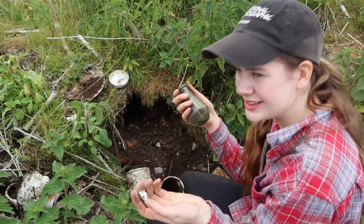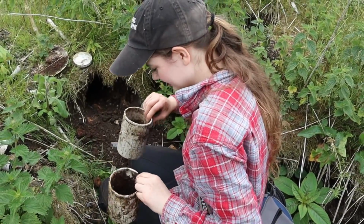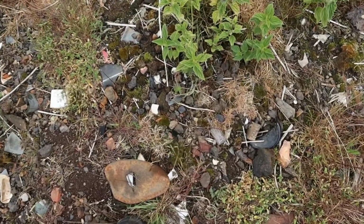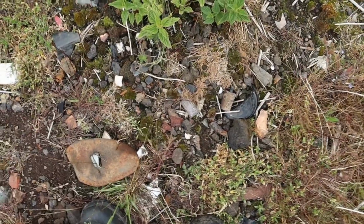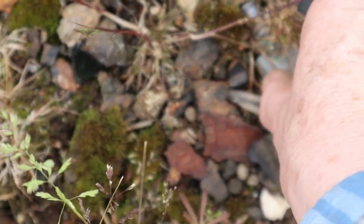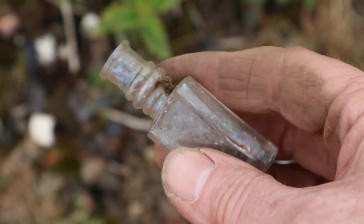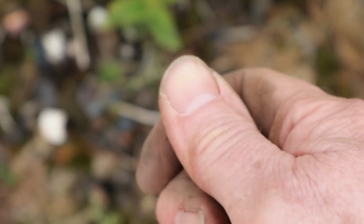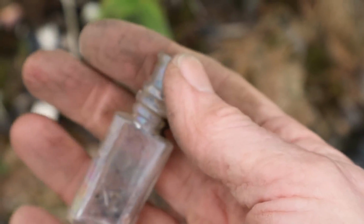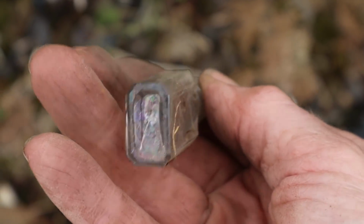Fantastic. This is great. We're having the best time. I spy a tiny bottle, but is it whole? Please be whole. Oh, look! It is! I love it. Oh, it's so cute. That's gorgeous.